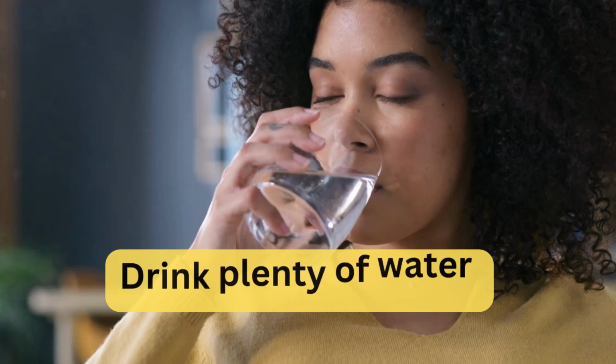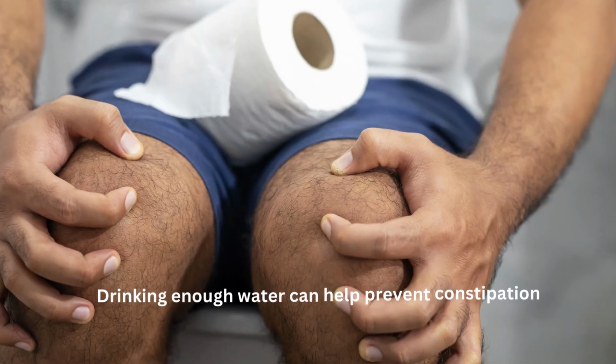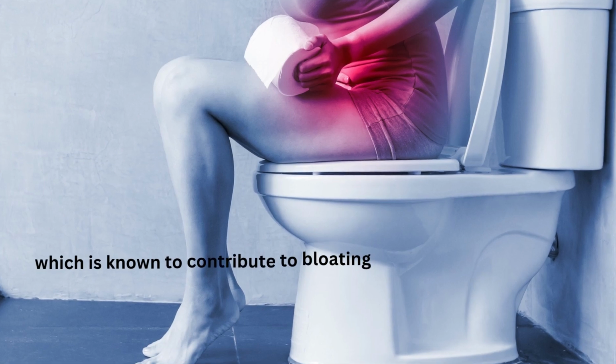Number 3. Drink plenty of water. Drinking enough water can help prevent constipation, which is known to contribute to bloating.